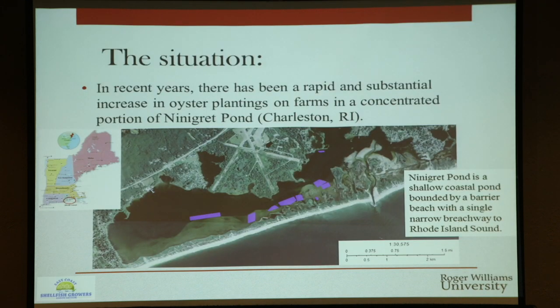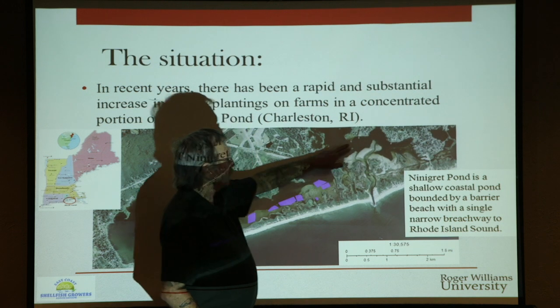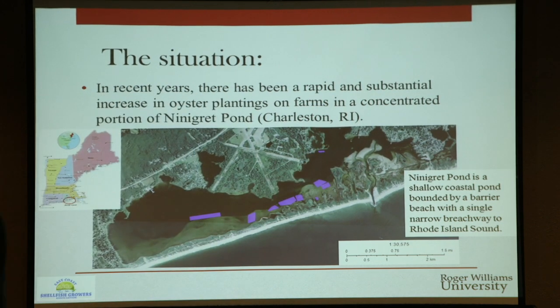So, in recent years, there's been a real explosion of oyster aquaculture in some of our coastal ponds in the area of Rhode Island that we refer to as the South County, which is sort of from Narragansett Bay south along the coast to the Connecticut border. And one of those ponds is Ninigret Pond, a typical shallow water coastal pond, bounded on the seaside by a barrier beach. In this case, it has one very small opening, which is the sole source of flushing and the exchange of seawater in and out of the pond.